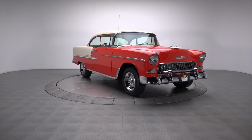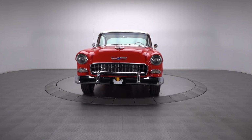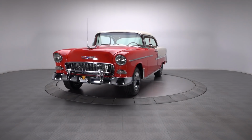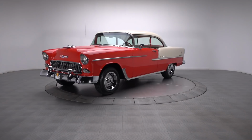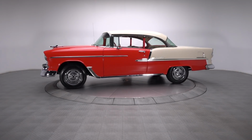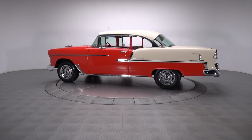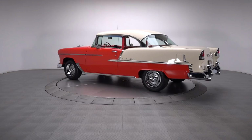Mixing timeless aesthetics with a Chevy small block and a massaged 700R4 4-speed, this '55 Bel Air was built to provide a lifetime of memories. And if you've been searching for a striking Chevy showpiece, but want something that's a heck of a lot more fun than a restored-to-original car, it's a do-anything cruiser that simply cannot be beat.